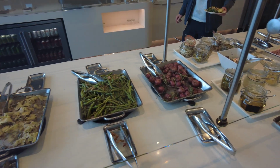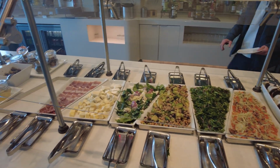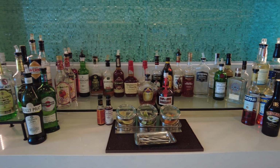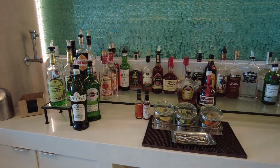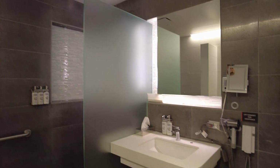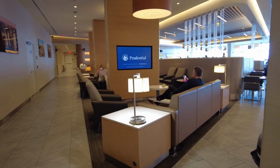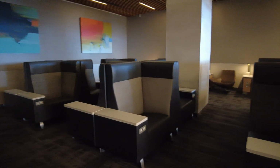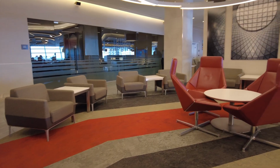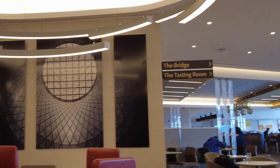Back towards the front, there's a buffet selection with hot and cold options, and also another self-pour bar, this time with spirits. Once you've had enough to drink, the toilets here are clean, but nothing particularly fancy. Same goes for the showers, which were pretty spacious. If you're after some quiet time, there's the quiet room. The seating against the walls seems fine to get some rest, but I'm not sure how comfortable you'd get in these middle upright seats. We've covered the footprint of the lounge pre-refurb, but now the lounge keeps going.